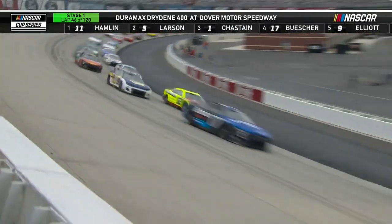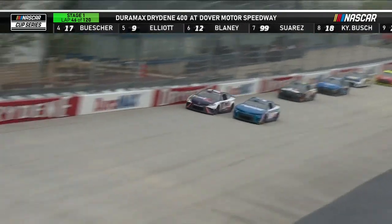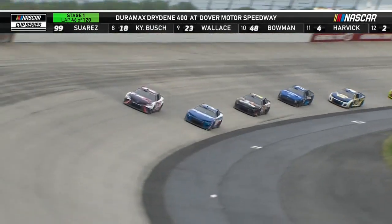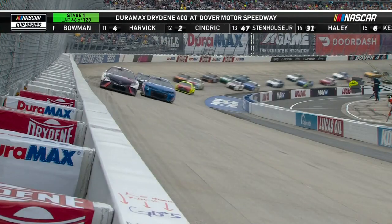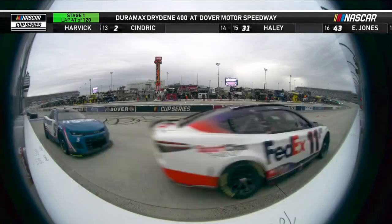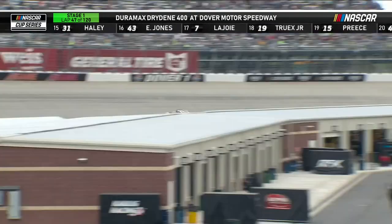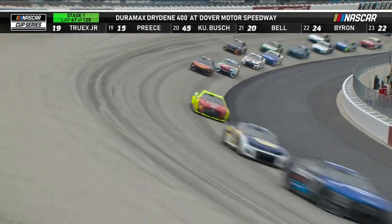Denny carried him pretty deep into the Geico restart box, but Kyle Larson in that 5, he was ready for it. Hamlin prevails, 3 wide in the back. Allmendinger trying to make up a lot of time after that speeding penalty.